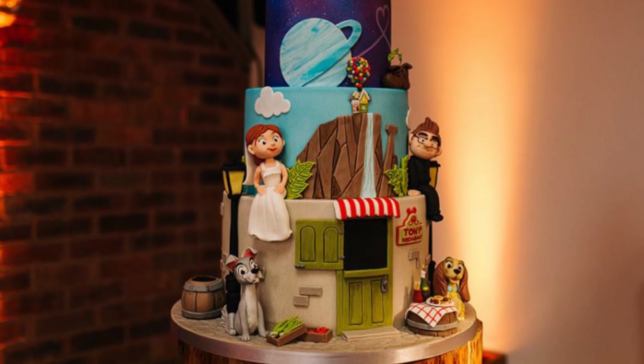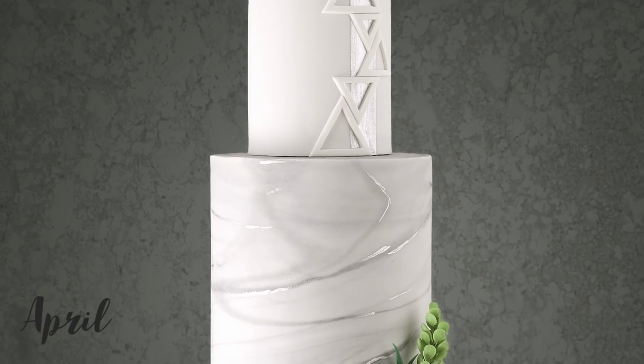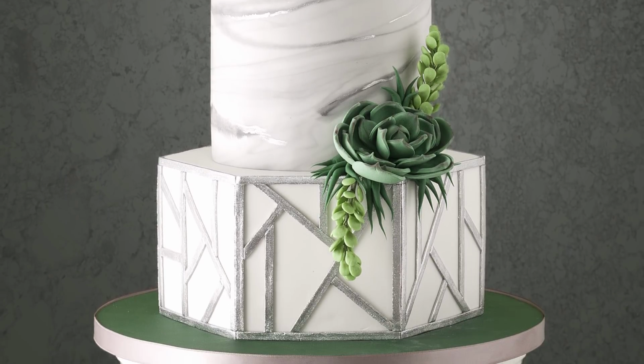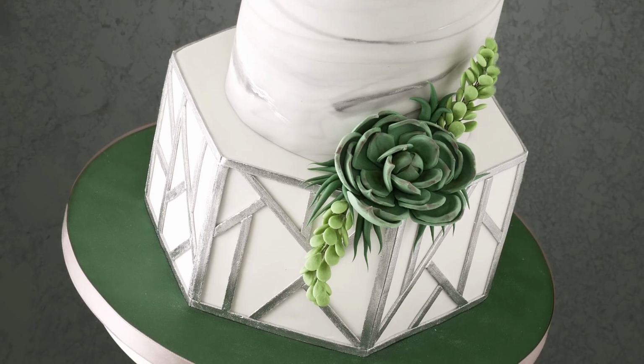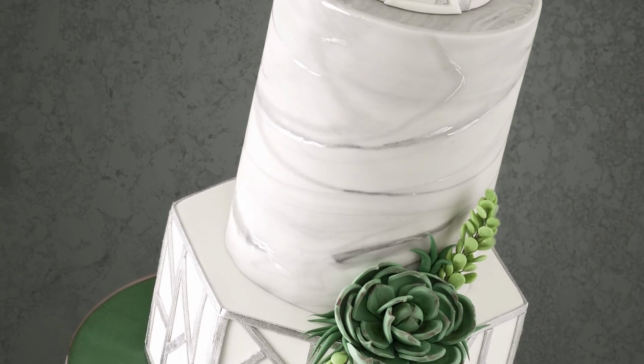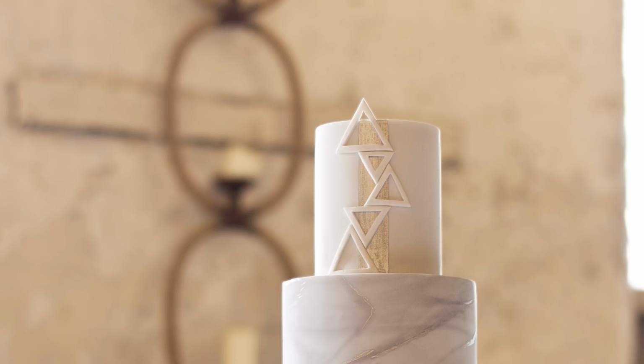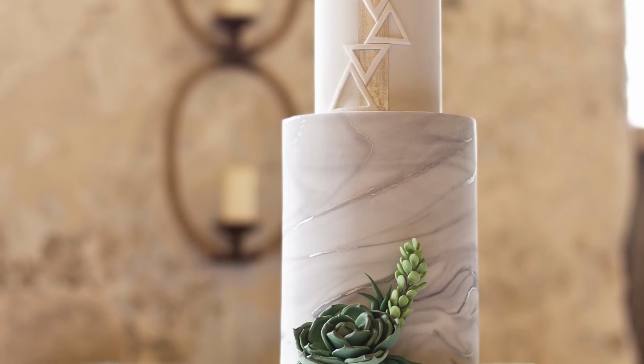Thanks guys. April is a surprise one even for me, but I love this one as the bride put her full trust in me when she came with this contemporary idea. It was a breath of fresh air to have a bride request something that was still considered a new trend in the cake world as it moves on so quickly. I do love a trusting client.